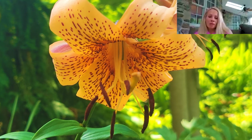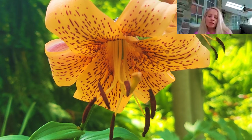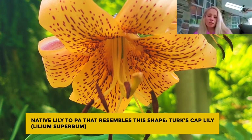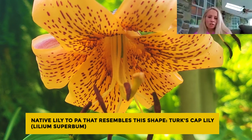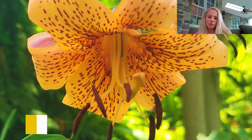Now, this is one of my absolute favorites in terms of having something in the garden. Some people don't like orange, but we have a native lily that does this. Our tiger lilies are beautiful in the woodland garden, and I planted one last year and it seeded, so I'm hoping that I get some more this year. I'm really excited to see it emerge.